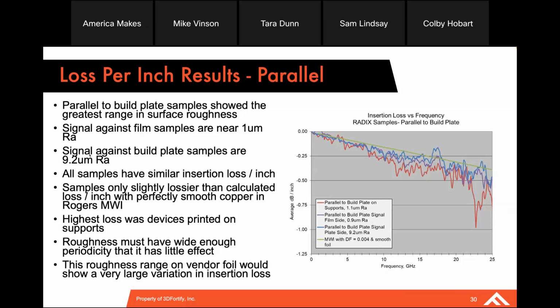And if the rougher one had taken off as more lossy, then I would say, probably the roughness is affecting that loss tangent, that loss measurement. But really, we're looking at the same result. And that's very surprising, right? I mean, a 0.9 micron RA and a 9.2 micron RA on vendor foil. If we were printing and etching these in a board shop and the vendor foil showed up with those measurements, we would expect quite a bit more loss, definitely discernible on this plot. But we don't see that.